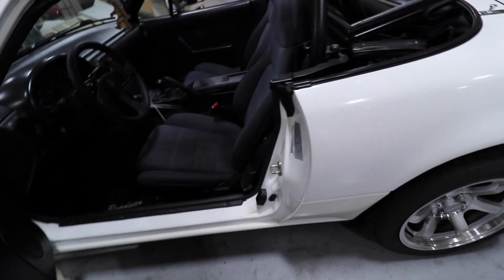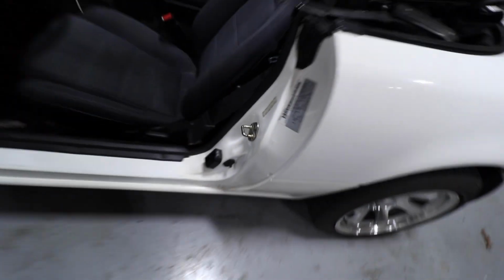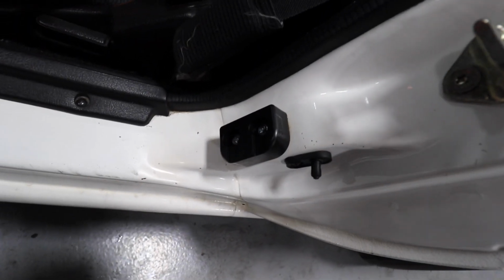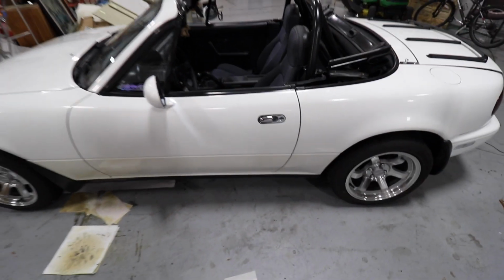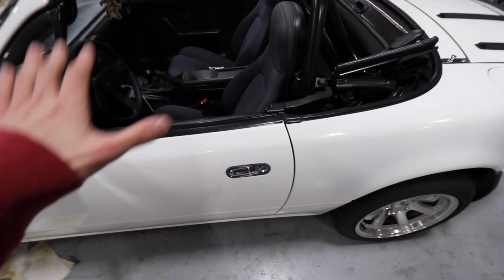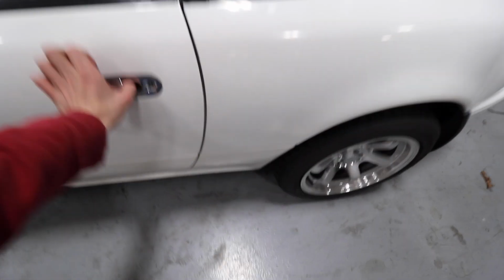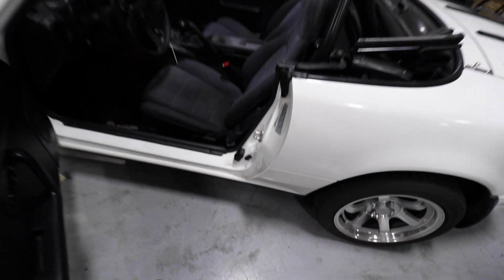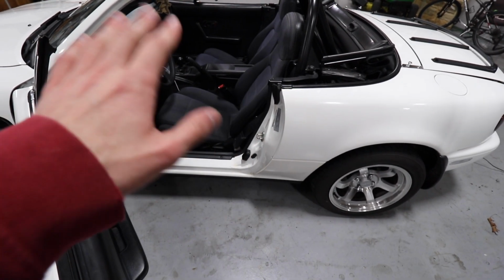Oh, one more. I got the upgraded door bushings, which sound really boring, and it kind of is. Although when I got these, they're a little bit bigger than the factory ones, and when you have the doors closed, and of course when you're driving, there is way less rattle in the door area. So if your Miata is having any sort of rattling coming from the door area, get these bushings. I got them on Mazda Miata because they changed everything, and the whole car feels super solid after getting those. Such a small thing, really cheap, but it made a huge difference.